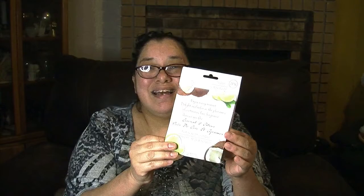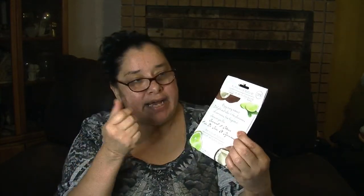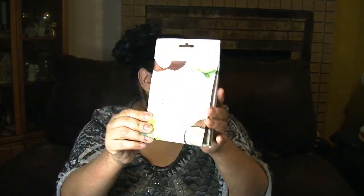These don't have that scent that makes your head or sinuses hurt. You would absolutely love that. So I got those, and I also got a pair of socks with lime on it. I'm going to do a special haul video pertaining to socks pretty soon, and I'm thinking of putting together a lime themed basket in that haul, so stay tuned for that.